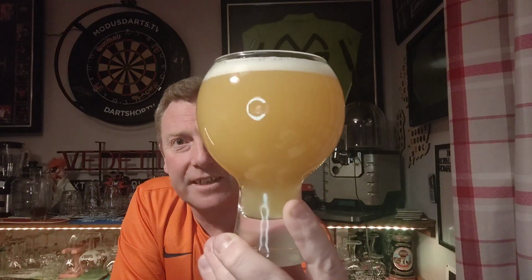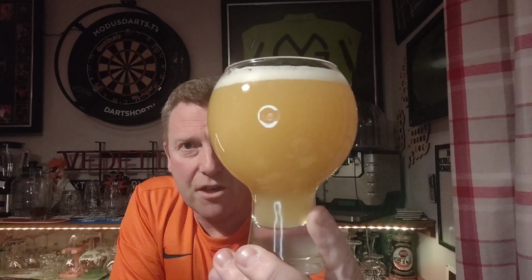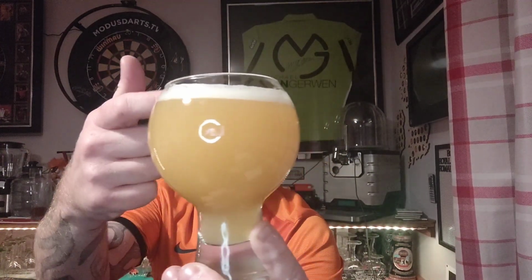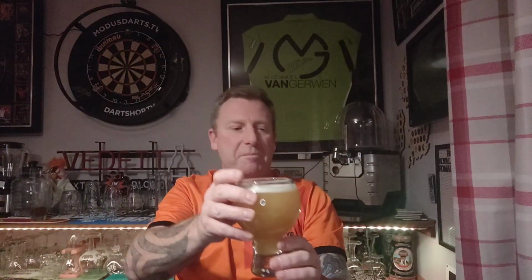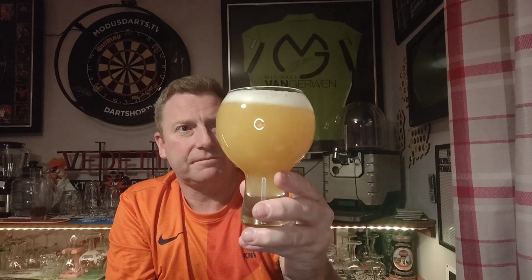So beer in a glass. There we go. Look at that. It is juice like chicken stock. Real thick, hazy, dense, orange colour. We've got half a finger of nice white compact head. It looks really as I'd expect it to be.